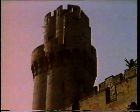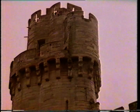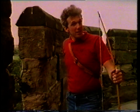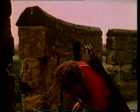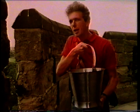Now let's take a look at this tower. It's even more elaborate. It's got an extra bit on the top, which was the guard room. It's a bit dangerous up here because of these gaps in the floor. They're called machicolations, and you use them for dropping stones or for pouring nasty liquids like boiling pitch or quicklime onto the attackers beneath.